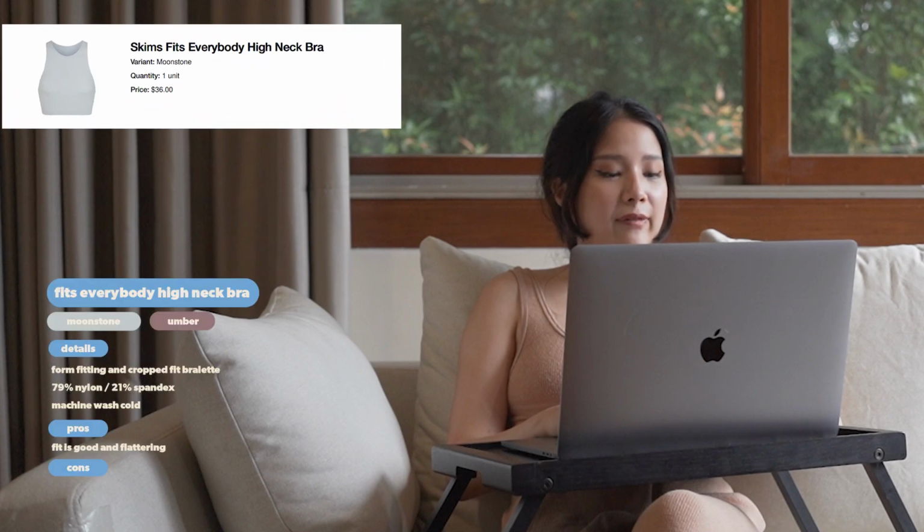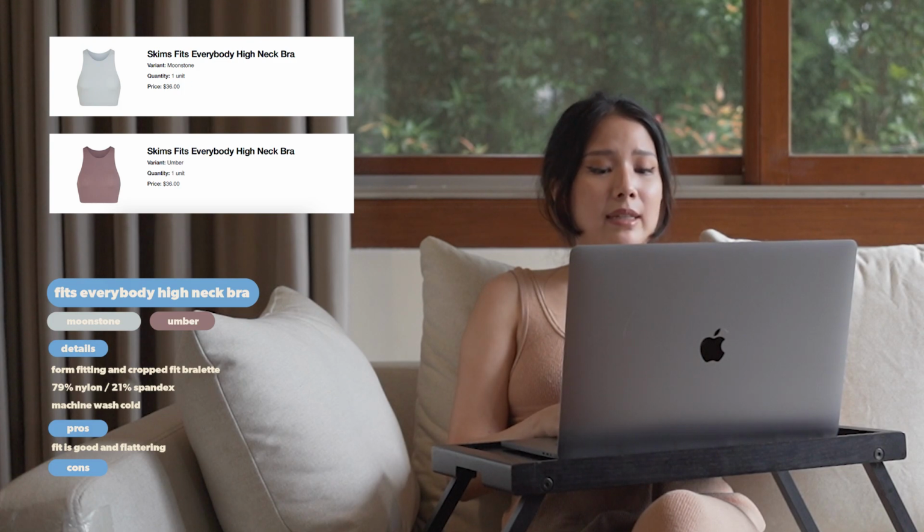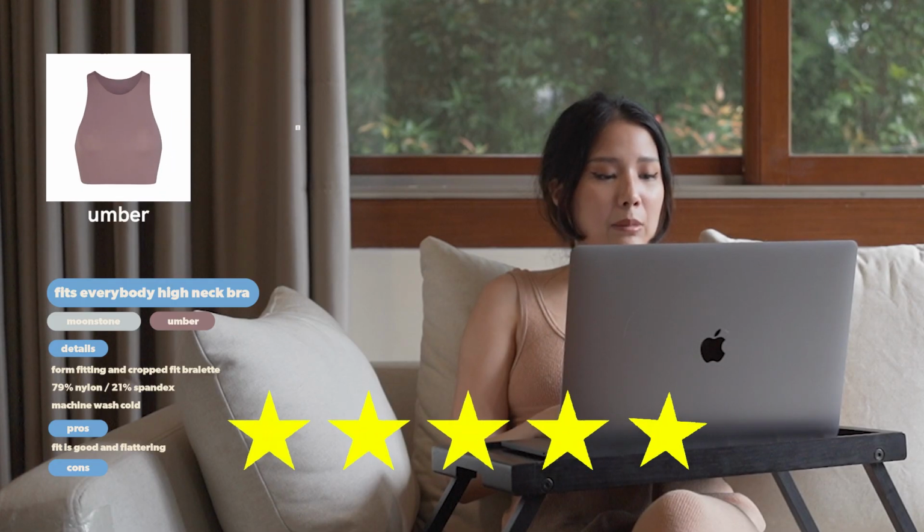And we're gonna start with the Fits Everybody high neck bra. So this is labeled as a bra, but I definitely think you can wear this as a top. This is a crop high neck bra, and I got this in Umber and in Moonstone.